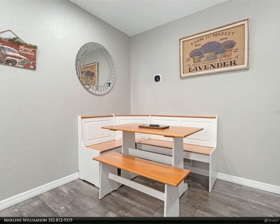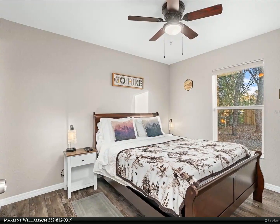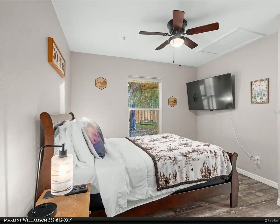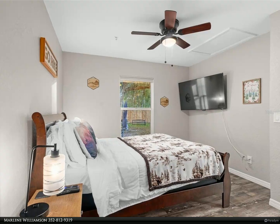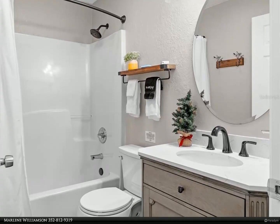Additionally, the absence of an HOA provides flexibility and freedom to personalize your living experience. Don't miss the chance to own this remarkable property with its successful rental history on VRBO/Airbnb. Whether you're looking for a place to call home or a lucrative investment opportunity, this home has it all. Schedule your showing today and seize the opportunity to make this house your own.